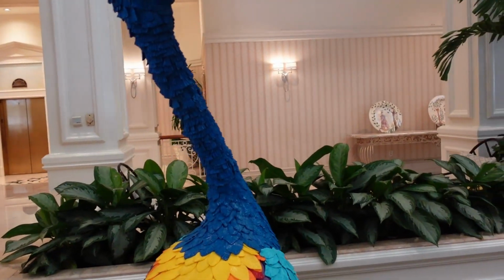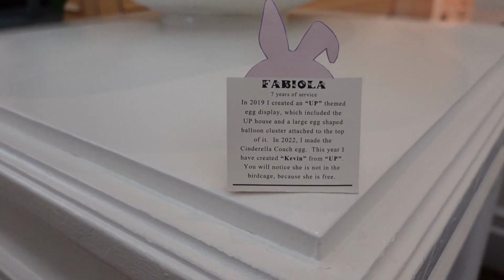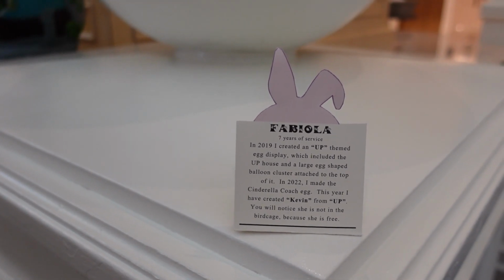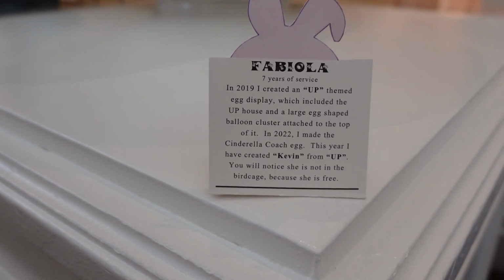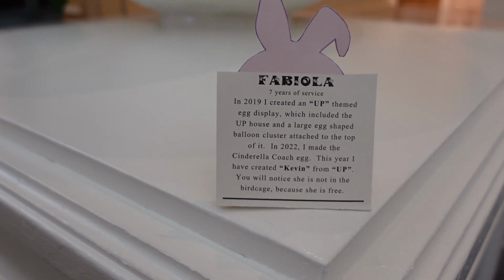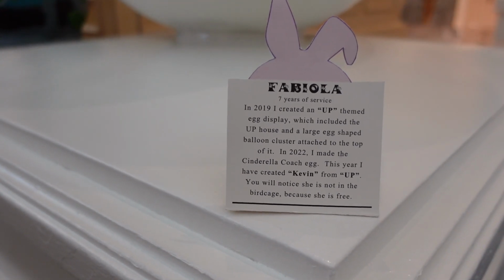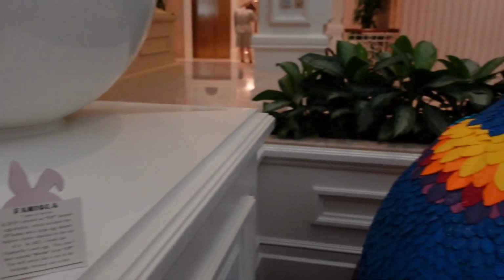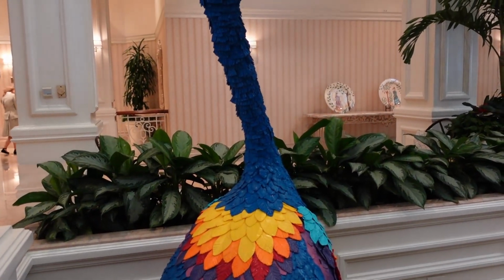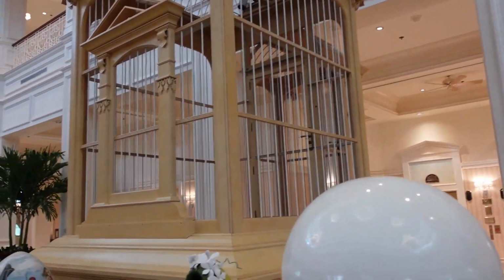So cute. And actually, we have a little note right here. A lot of them have a little note. So let's see, in 2019, I created an Up-themed egg display, which includes the Up house and a large, oh, I do remember seeing that one before. Oh, and this person made this Cinderella stagecoach. This year you created Kevin. Wow. You will notice that she is not in the birdcage because she is free. Love it.